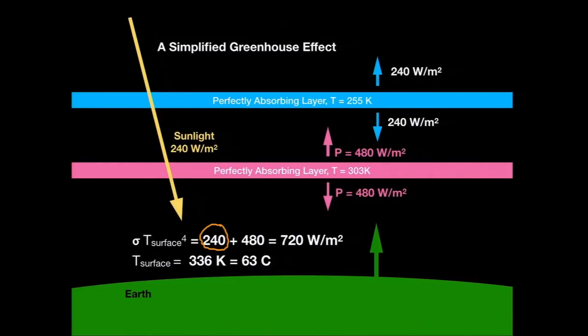Now we can solve this very easily, just writing down a few equations. The equations actually aren't that hard, and so I will write it here. The amount of power that's hitting the surface of the Earth right now has to be 240 from sunlight. The power that the surface needs to radiate will be 480 watts per meter squared in order to send that all up to this layer, which is losing 480 watts per meter squared. So these things balance. The pink that I've circled balances the two blue ones and keeps that top blue layer at the same required temperature of 255 Kelvin. And if that's emitting 480 up, it's also emitting 480 down. So the power incident on the surface of the Earth is 240 plus 480, or 720 watts per meter squared. And I can solve that for the temperature of the Earth, and I get 336 Kelvin.